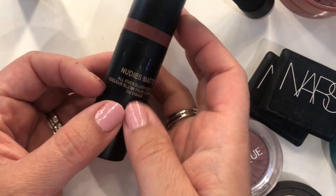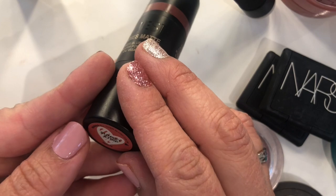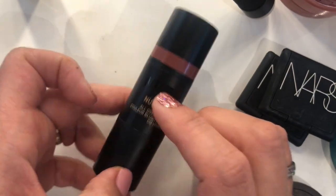This one I just got from my sister, you guessed it. It's the Nude stick, and it is in Sunset Strip. Very pretty color. I like that it has a brush on the other side.